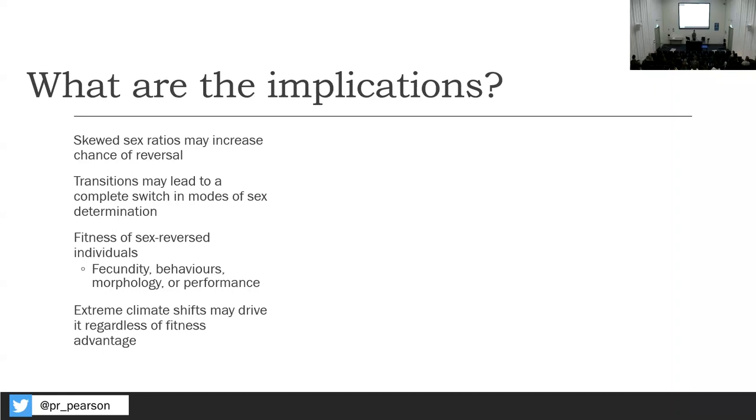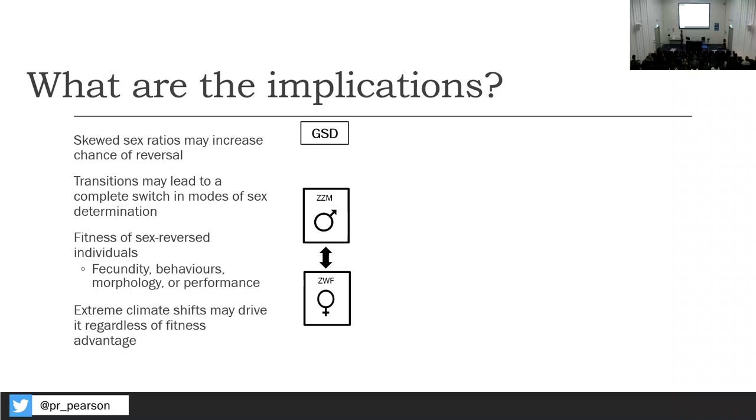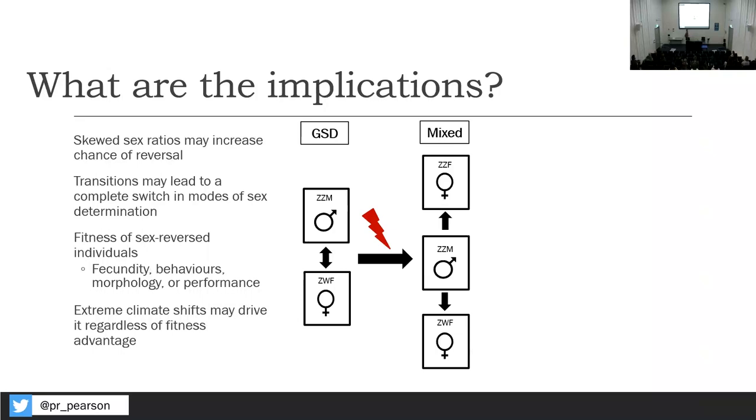Just as an example, we start here with a population that is GSD and it is female heterogametic. So we have ZZ males breeding with ZW females. In the next generation during development, a climatic event happens, a hotter year or something like that, and that produces a mixed system. So you then have males breeding with sex reversed females and concordant females. ZZ females are produced, but the ZZ females may be more attractive, may be more fit, and the males might choose them over the ZW females.